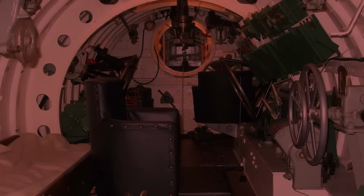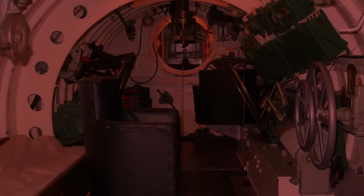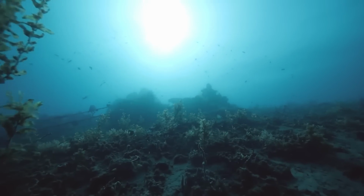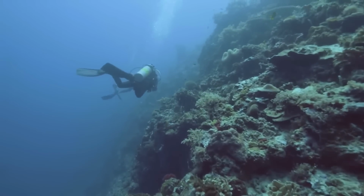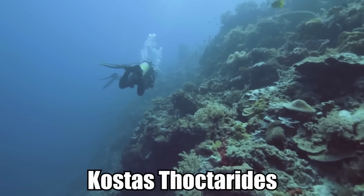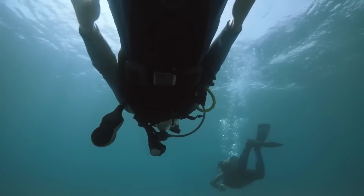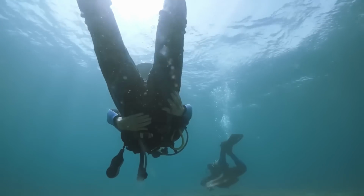That's the one thing that really sucks about being hit in a submarine. You don't exactly have anywhere to escape to. It wasn't even an archaeologist who found this fascinating wreckage, but one of the most popular divers in Greece, a guy named Kostas Thoktaridis. He considers himself a maritime expert and something of an amateur archaeologist.